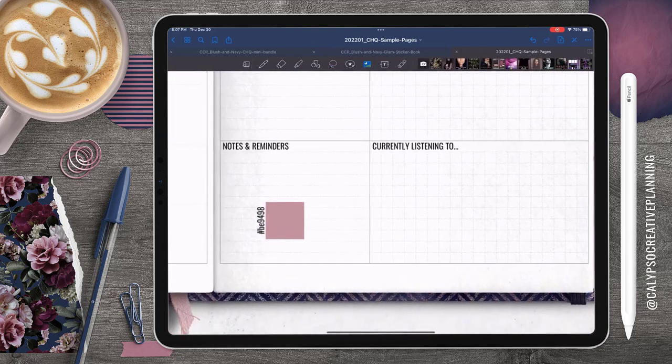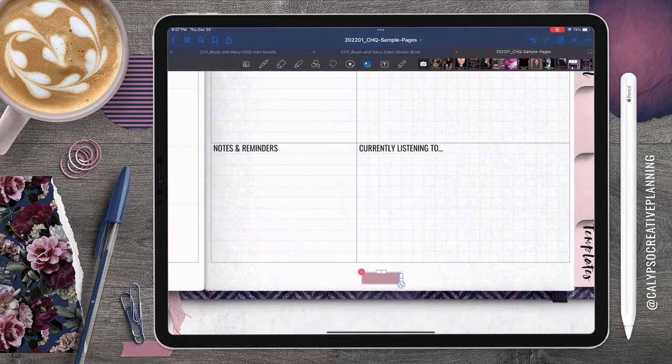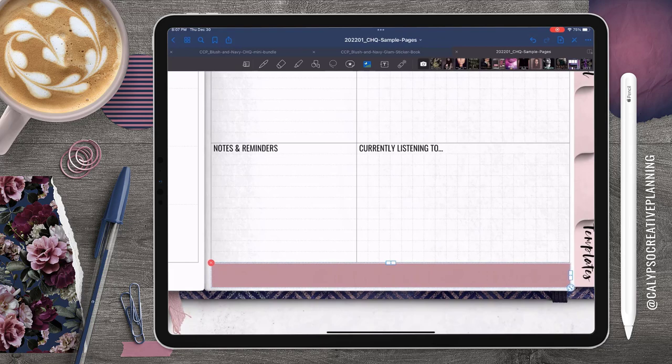But this is just another way you can use these stickers. Since I don't need the label, I'm just cropping it out and squishing it. I'm going to use this as a pop of color, to pull in the colors of the collection along the bottom. That's why I purposely leave this little area blank at the bottom so that you could decorate it. You could put notes. You could ignore it if you want to, but why would you do that?